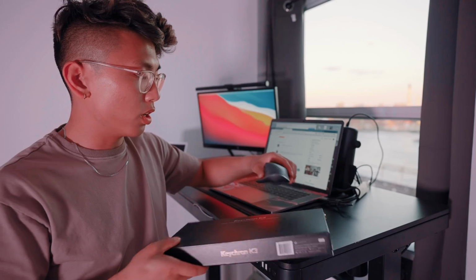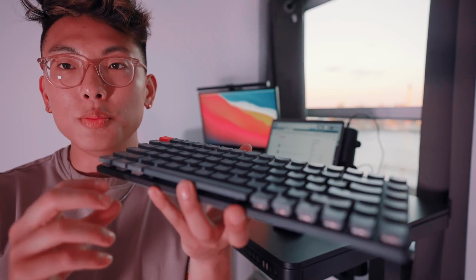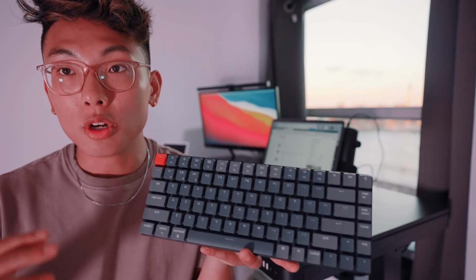And finally, for my keyboard of choice, I've gone with the Keychron K3. This is a little bit more of a compact size keyboard than you've seen in my previous desk tours. It basically looks like this, and it's got a super slim profile. It's still got that mechanical touch to it, and when it's connected, it's got these super dope RGB effects.